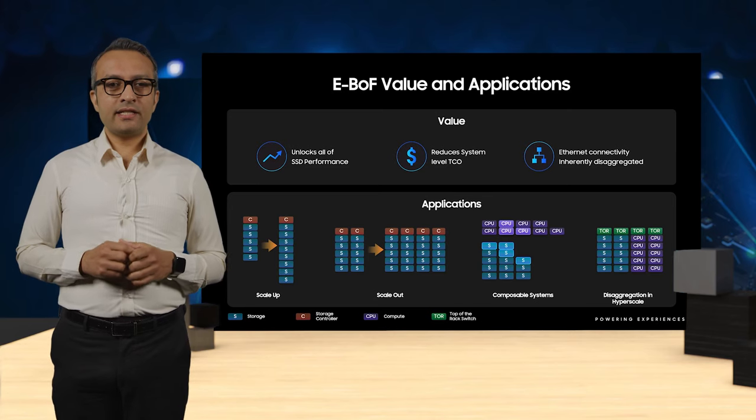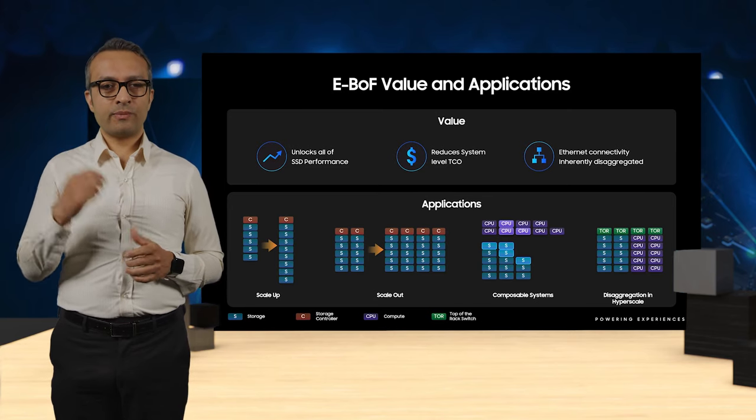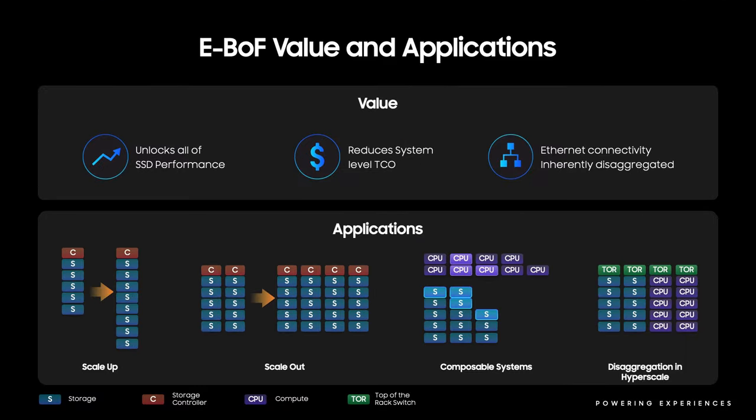While all of this is technically wonderful, let's explore some real-life applications. The eSSDs have three main value propositions over PCIe SSDs. First, the EBOF architecture itself unlocks all of that SSD performance to the network. Second, it reduces overall system-level TCO. And third, which is very important, the inherent flexibility of Ethernet Fabric makes disaggregation and composability easier and practical to implement in a multi-rack system of a hyperscaler environment.